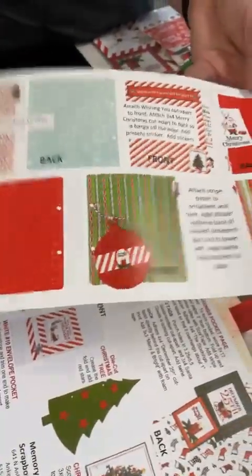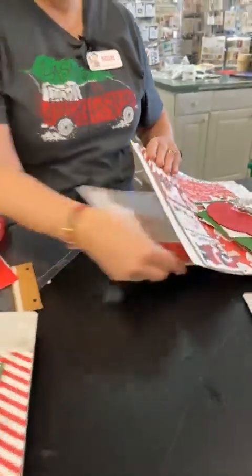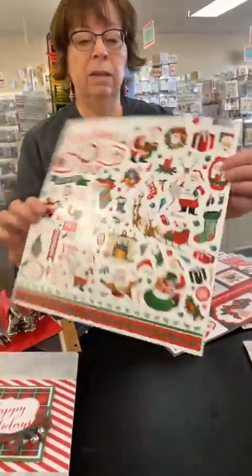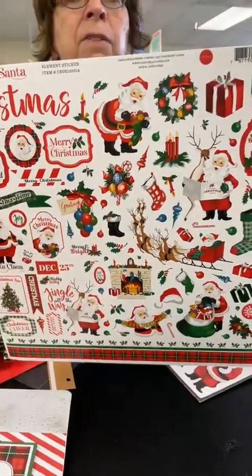And you have the freedom to do other things. You can change it up and do however you want, and you will have leftover pieces that you can do something with, have some fun with. Then you're going to get the sticker sheet from Dear Santa. So you're going to have all of these stickers, and some of them I put powder on and turned them into die cuts. Some of them I left as stickers.